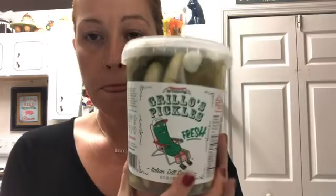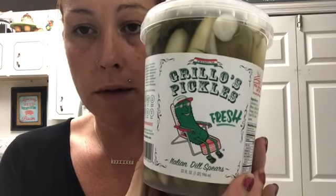So these are the pickles that we use. They're called Grillo's pickles. We find them at Publix and truly haven't seen them anywhere else. I hate showing you things that might be hard for you to find. How we stumbled onto Grillo's pickles is when we first started keto and I first got into ketosis, I was noticing that all of the pickles that we were buying had a sweet taste to me. Even if they were really low carb, they just tasted sweet to me.